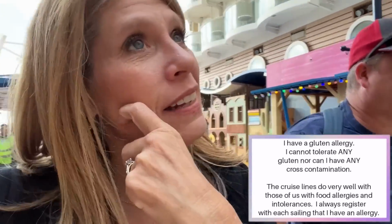We got so busy doing other things we forgot to go pre-order for dinner, so we're gonna go do that now. So back down to Deck 5, into the promenade to find where we need to pre-order. Then we're gonna go up to Deck 8 and see the Central Park, which is one of my most favorite places on the ship.